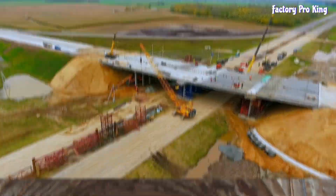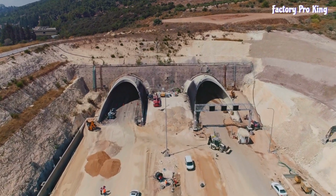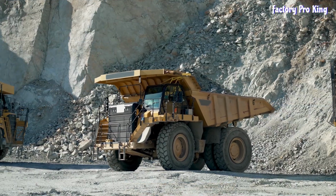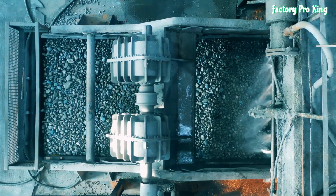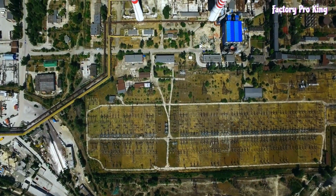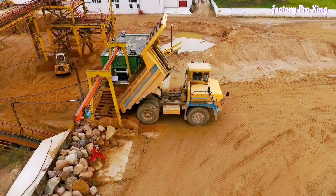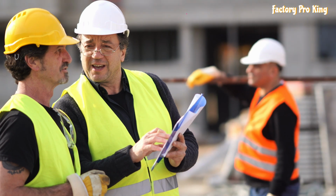Access roads, like arteries branching out into the wilderness, are meticulously constructed to provide passage for heavy machinery, supplies, and personnel. No mining operation can thrive without a solid foundation of infrastructure. Camps and facilities spring up, transforming the once barren landscape into a bustling hub of activity.